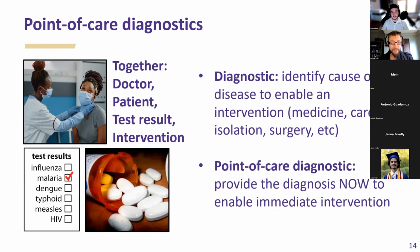So a diagnostic could obviously be a laboratory test, but point of care diagnostic is generally a rapid result on the spot so that you can take immediate action. And that's important in terms of distinction for if there are diseases that progress slowly, like cancer for example, you might not need to have a result today. It might be okay to send that off to a laboratory. But for infectious diseases, typically you want to intervene as quickly as possible.